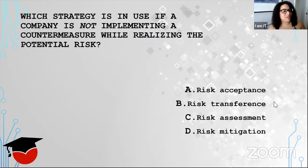All right, which strategy is in use if a company is not implementing a countermeasure while realizing the potential risk? Lots of big words there, but very simple question. Which one of those risk strategies is really just, we can't do anything about that?